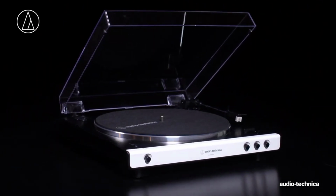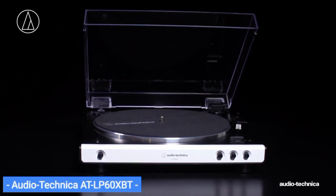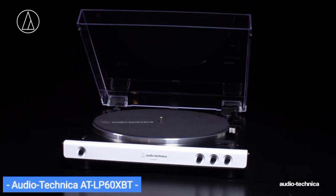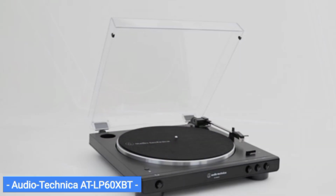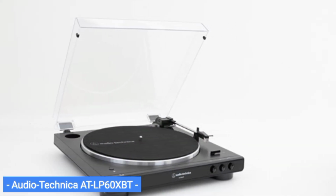Next on my list is Audio-Technica AT-LP60XBT, my choice for the best turntable for tight budgets. The Audio-Technica AT-LP60XBT is an affordable Bluetooth record player. It's perfect for people who listen to old recordings infrequently or don't want to spend a lot of money.